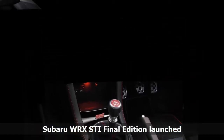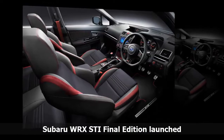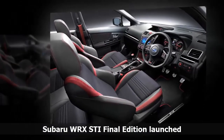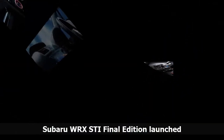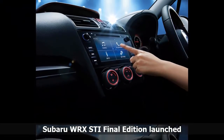Subaru says the WRX STI will not be produced anymore as the brand's performance pinnacle, and it will instead use the car as inspiration for future models. Despite this, Subaru produced a striking concept for the Tokyo Motor Show that appeared to foreshadow a next-generation performance car akin to the WRX STI.